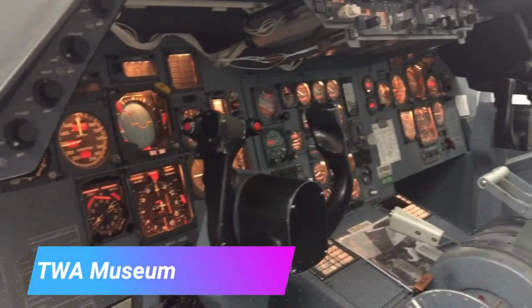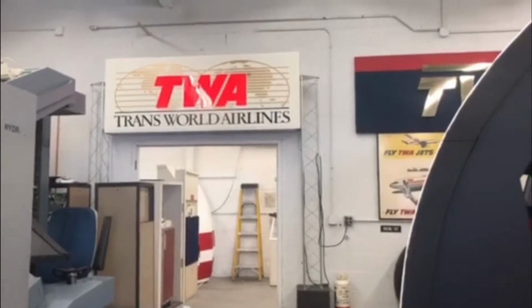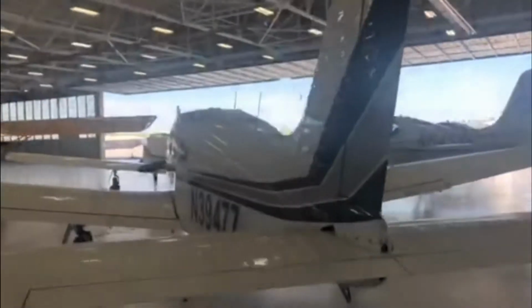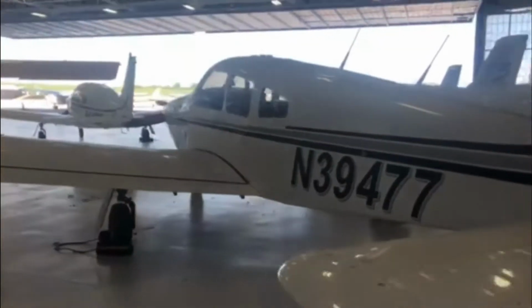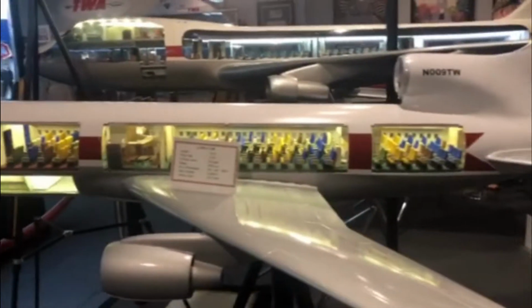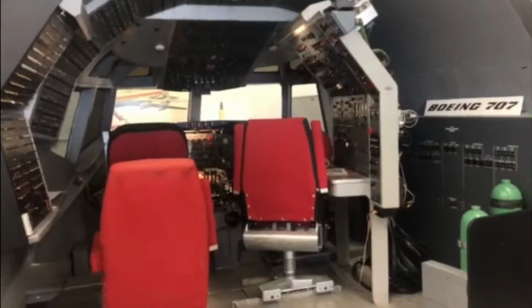If you've ever had a dream of being a pilot, the Transworld Airlines Museum is for you. This building and hangar are dedicated to all things airplanes, from seats to uniforms to scale models. Here I got to fly in a plane simulator and learn all about the history of the Transworld Airlines.